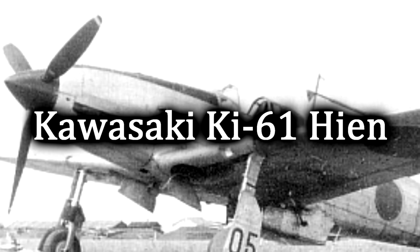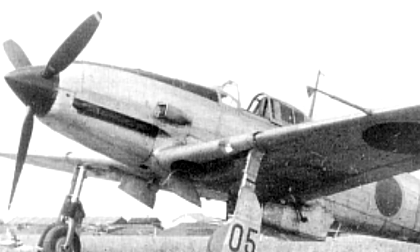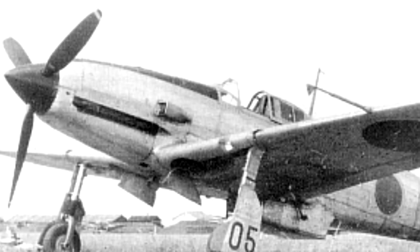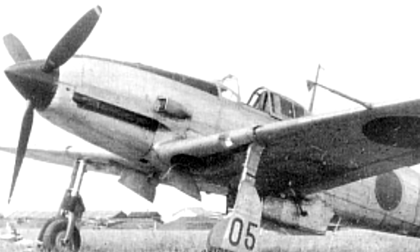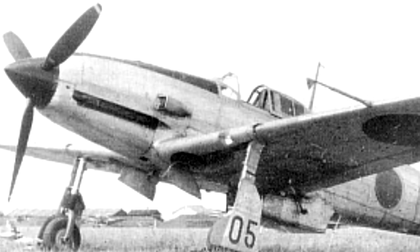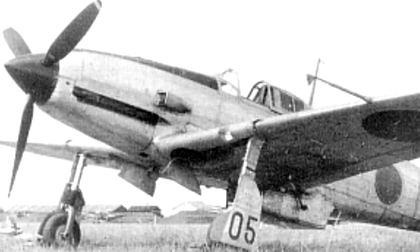The Kawasaki Ki-61. Man, the unanimous answer to my question as to whether or not it's Kai or Key sufficiently disappointed me, but I kind of saw it coming. In my heart, I knew it was Key. I just didn't want to admit it.